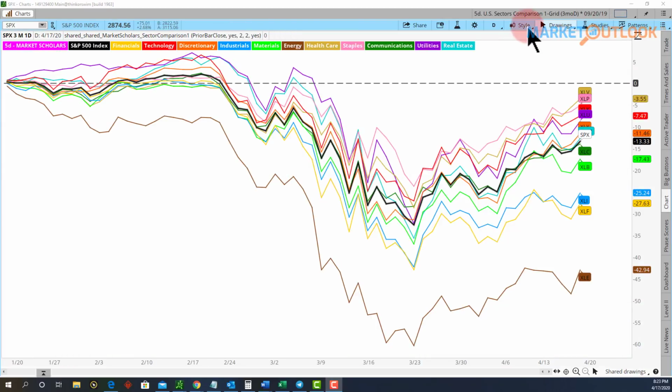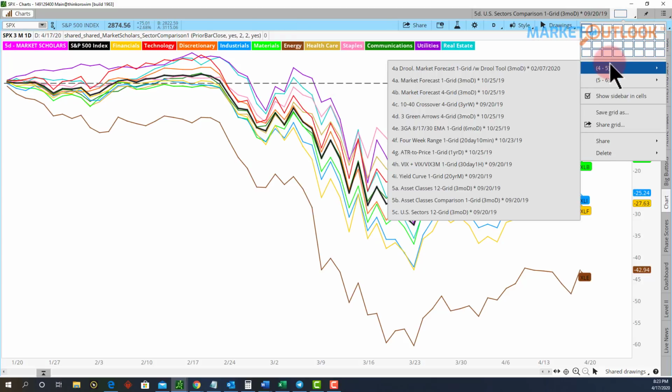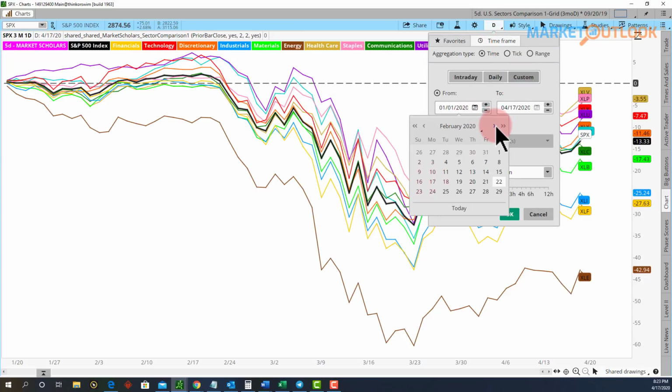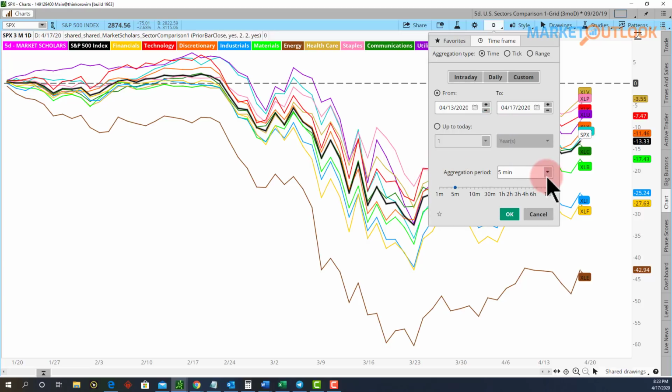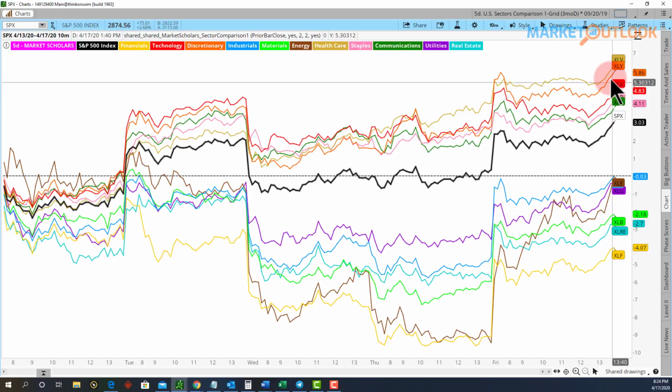Now let's look at the sector rotation. An interesting development on the sector rotation here. Let's just look at today. Let's go to today's sector right there, and go out to a 10-minute chart and look at the week that was.